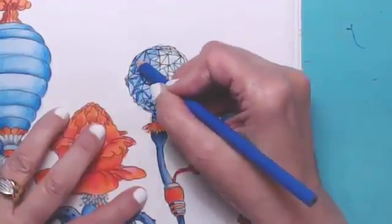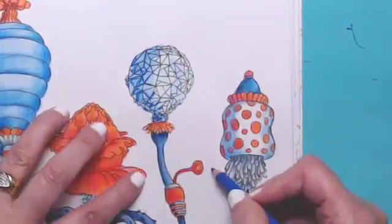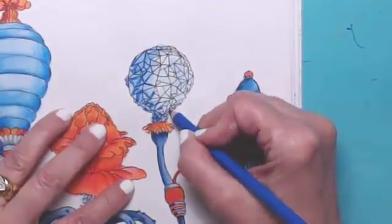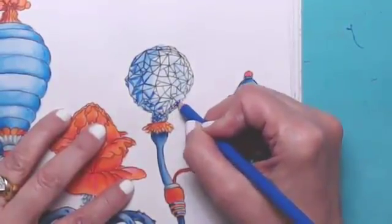And just kind of making this up. I want this to be brighter in here though, so let me kind of go along some of these edges here.